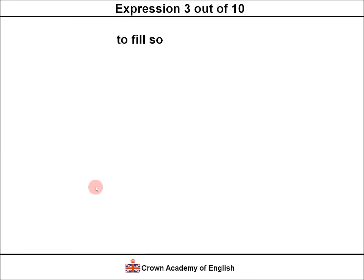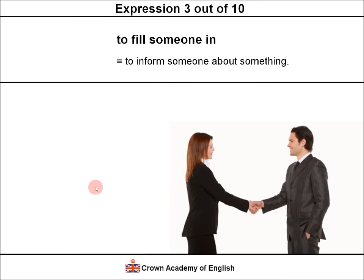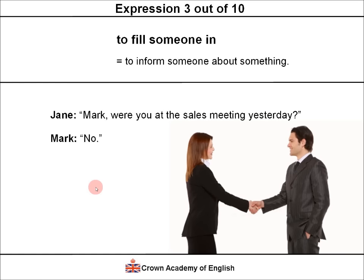Expression three, to fill someone in, to fill someone in. And this means to inform someone about something. Jane says, Mark, were you at the sales meeting yesterday? No. Okay. I'll fill you in. So Jane, when she says I'll fill you in, this means that Jane will tell Mark what happened in the sales meeting. She is going to tell him what was discussed in the sales meeting. So if someone is absent, if someone misses some important information, we can fill them in with the details later.